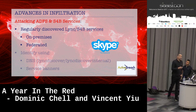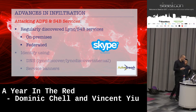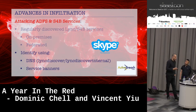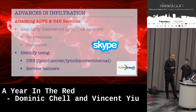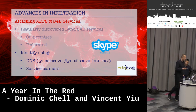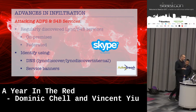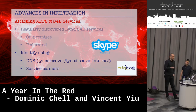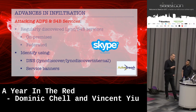So Skype for Business typically comes in one of two flavors. That is using an on-premise Skype for Business server that's integrated into your internal AD, or it's using federated authentication. And federated authentication basically will allow you to integrate into things like Office 365. It's quite trivial to find whether or not an organization is using Skype for Business, because Skype for Business uses the concept of autodiscover. So you'll typically find a DNS entry, things like lyncdiscover or lyncdiscoverinternal dot whatever the company's domain name is. If they don't exist, you may also find that the banners for Skype for Business are quite distinctive. So scanning the organization's perimeter may help you find these services, or looking on things like Shodan.